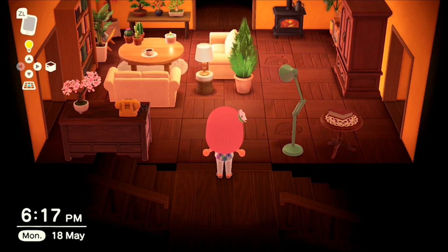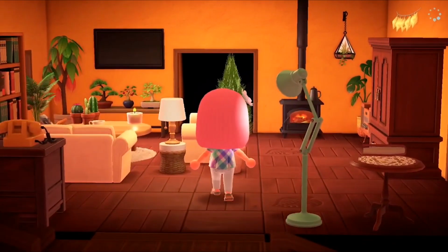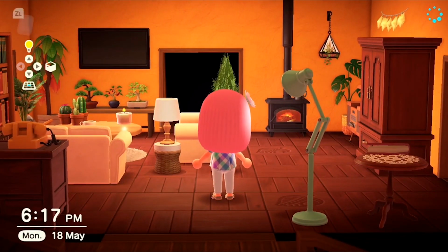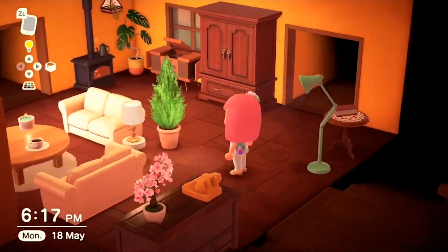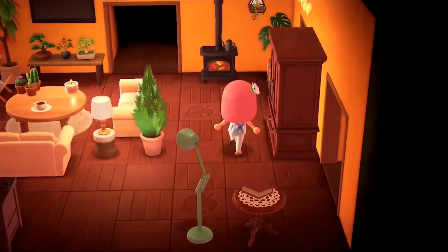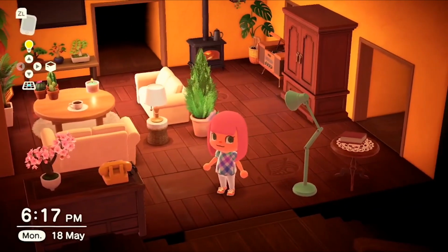Alright, now it's time to start the actual tour. So when you enter, you come into the living room. Now, this room is very hard to furnish for me because of all the doors. And I feel like it's quite empty on this side. But on the other hand, I am glad with the corner where you can sit and watch TV. So I guess it works.